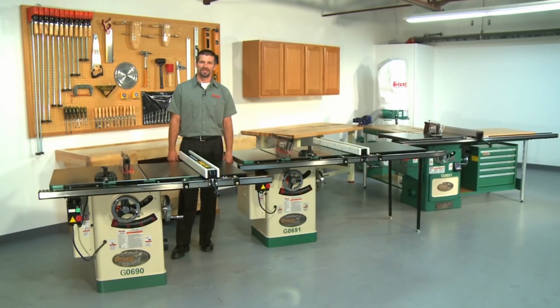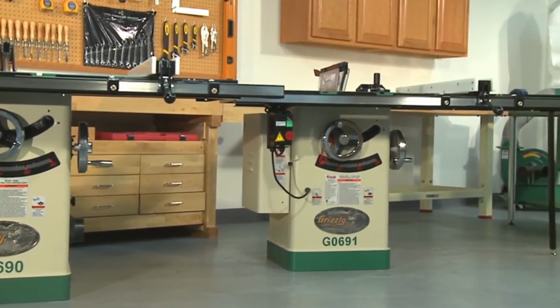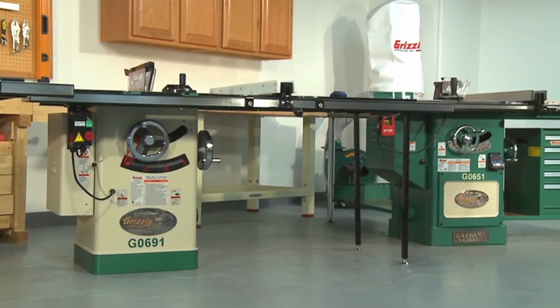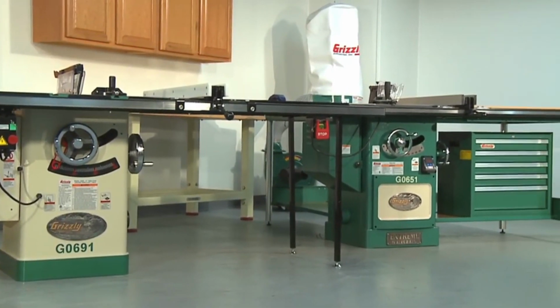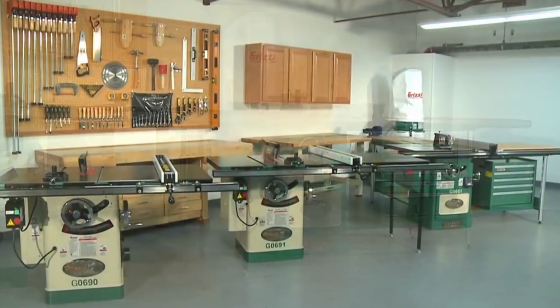Hello, my name is Sean, and today we'll be discussing 4 of Cordially's 10-inch left tilt cabinet table saws. Cordially understands that the table saw is arguably the most important machine in any woodworking shop. This is why we continue to add new and innovative features, making them a favorite brand in thousands of shops across the US and Canada. We are committed to supplying our customers with the highest quality, best performing table saw available.